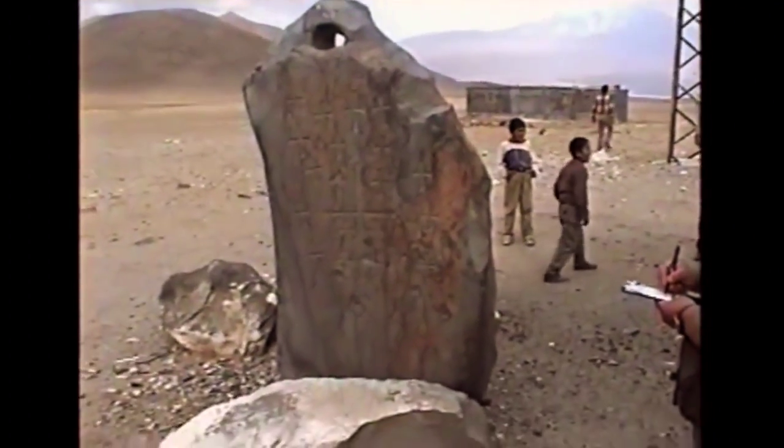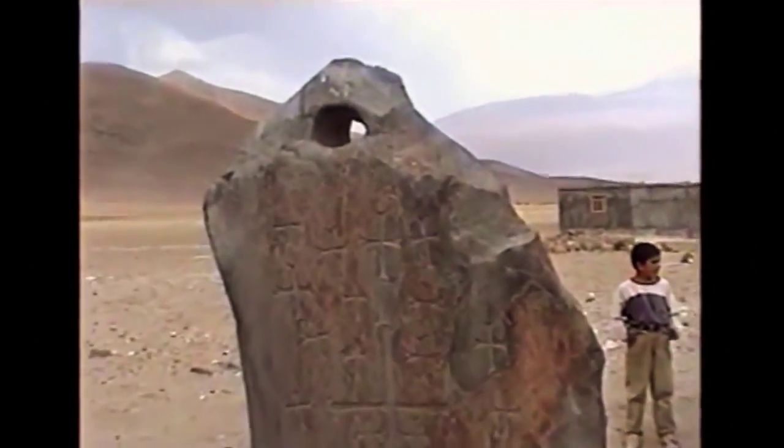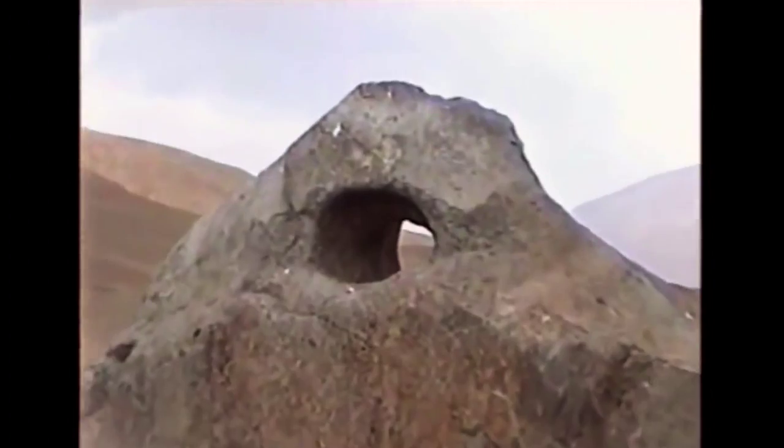This is our first anchor stone. Measuring 11 feet in height, with 4 feet embedded in the ground, it is actually the largest and most beautiful anchor stone found to date.